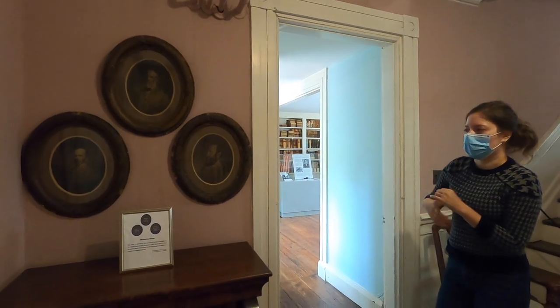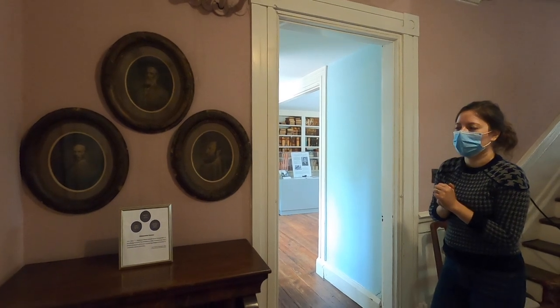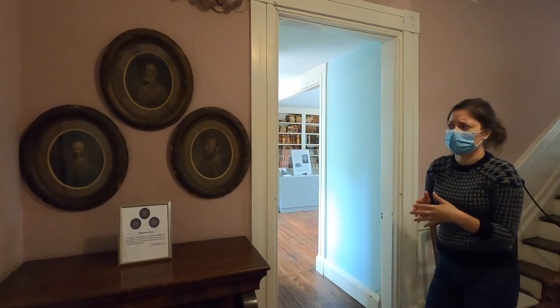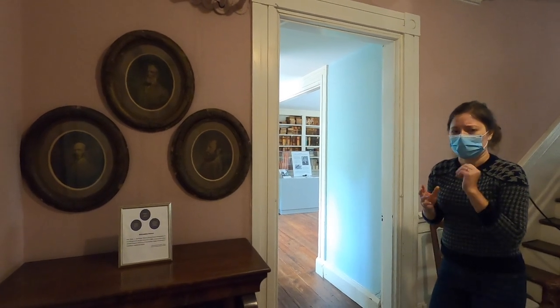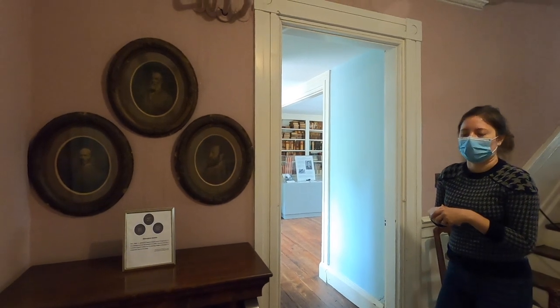And certainly this house would have been a household very much involved in a lot of those Confederate commemorations following the Civil War. So the women here, for example, were very active in the Daughters of the Confederacy organization, raising money for orphans and monuments and things like that.